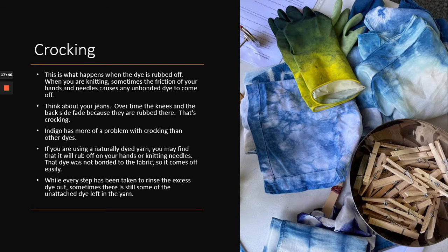Finally, there is something that happens called crocking. Crocking is what happens when a dye is rubbed off through use. Think about your blue jeans. Over time, the area of the knees or the thighs and your backside fade faster than, say, the blue that is closer to your ankles. That's because they're being rubbed there, and that's called crocking.